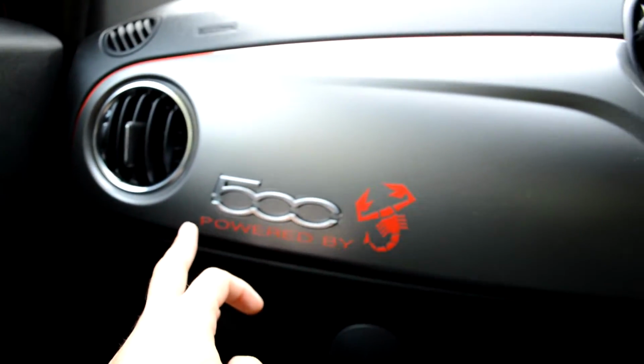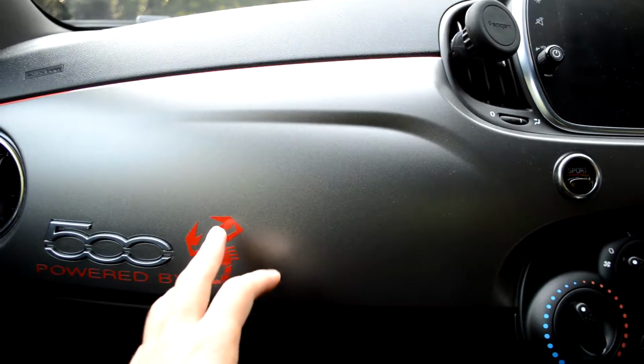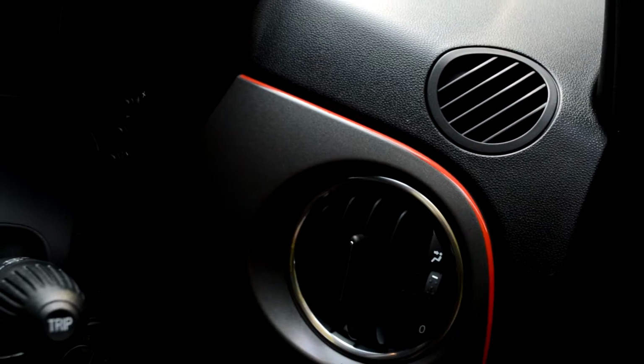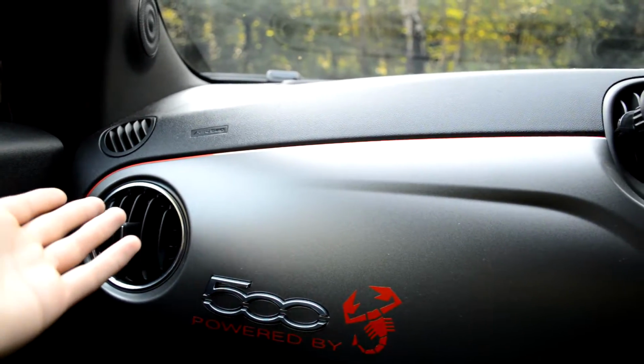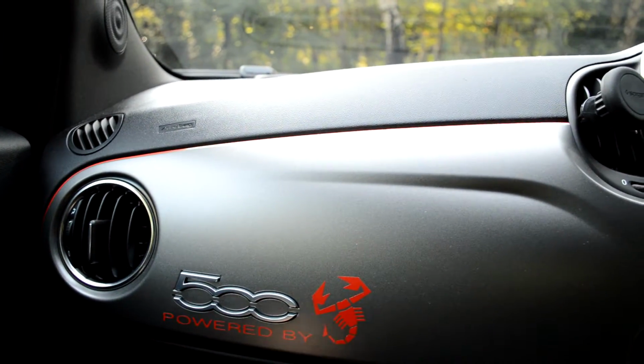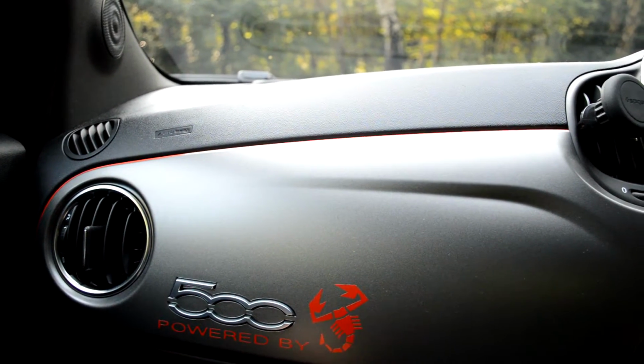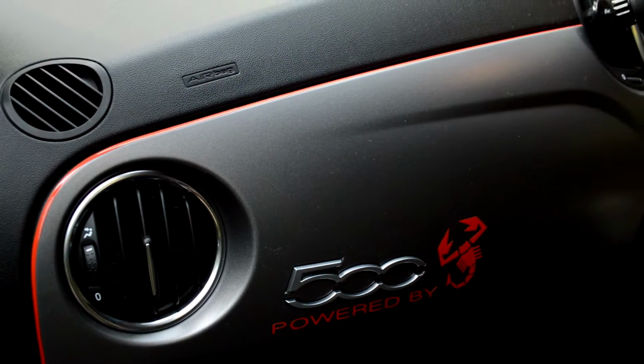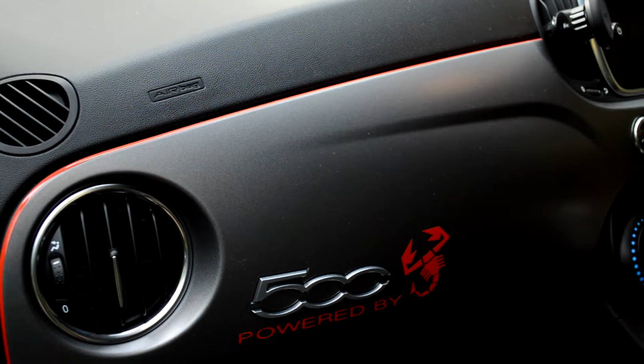I was going to do the whole thing, but then, to be honest, I've kind of run out of time, and I don't know if it was going to be a bit too much. I just want to keep it subtle, but it's a nice, cheap, easy little thing to do. You can pick your own colors depending on what your car's like inside, or your favorite color, etc. But that's a nice little subtle mod that I've done inside. Quite happy with it, to be honest.